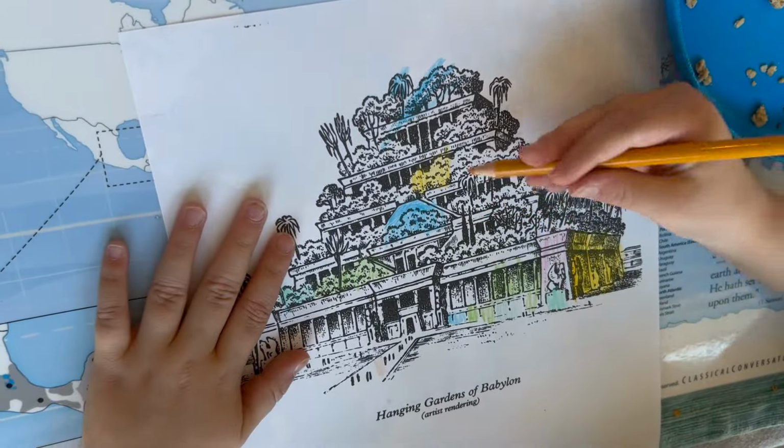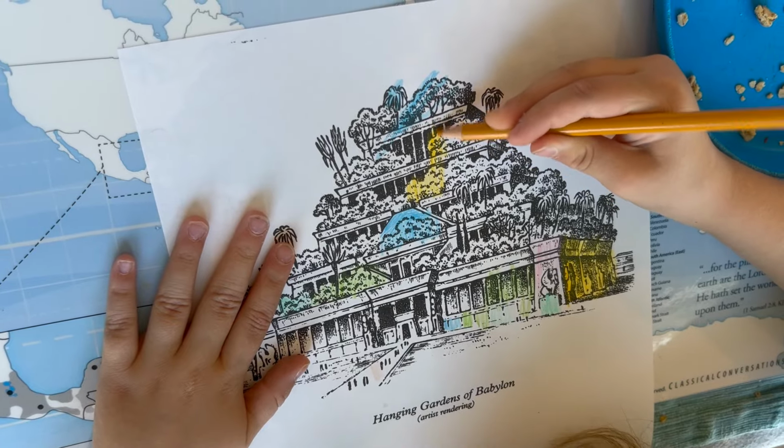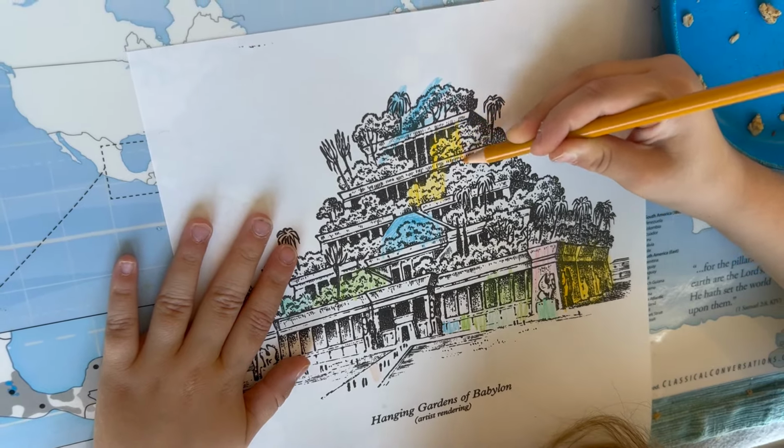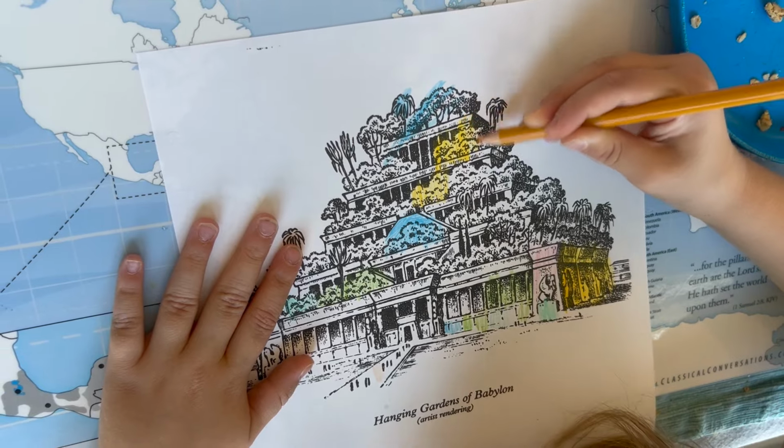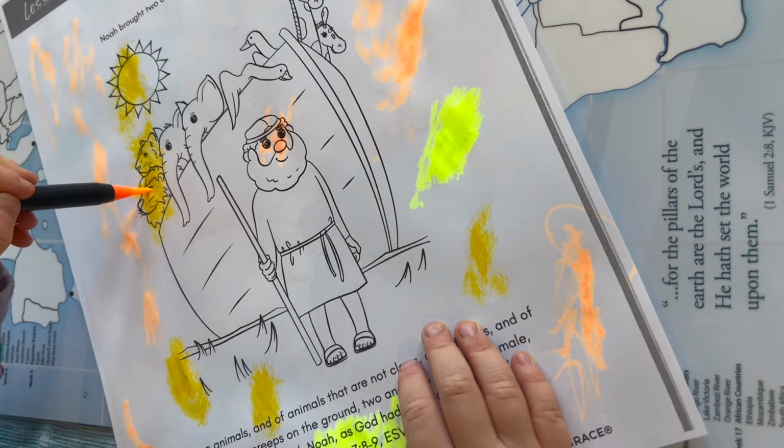Hanging Gardens of Babylon, Temple of Artemis. Very pretty. Where's your line? There's your line.